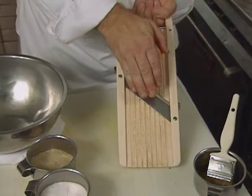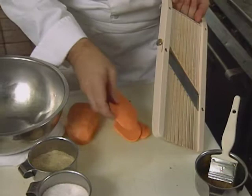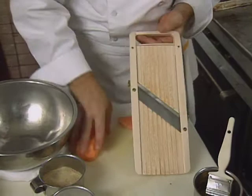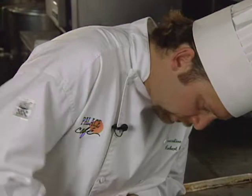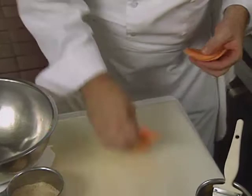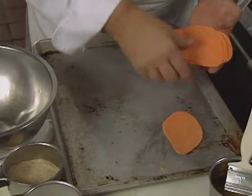Check for the thickness. That's way too thick. So you've got to check it, make sure you're doing it right, because you don't want to do it all and then realize you messed it up and have to start over again. I think this might be good right there. See? Nice and thin. Slice about 6 or so, carefully. And then on our sheet pan, we're going to lay them out.